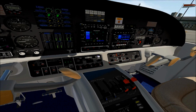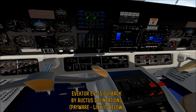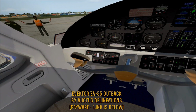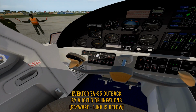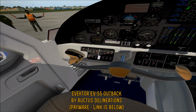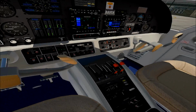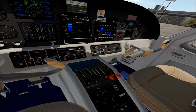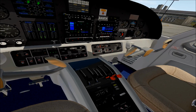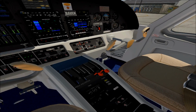So just to remind you, I have been flying around in the Evektor EV55 Outback by Auctus Delineations. This is Payware. You can find it on the xplane.org site in the Payware section. I highly recommend you check it out, in spite of the issues that I've had today, which could very well be user error. I have to say this is one well put together aircraft, so we're going to be seeing it for at least the next 2 or 3 episodes.